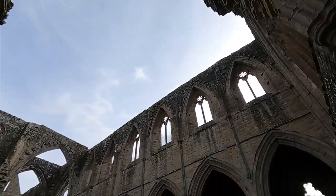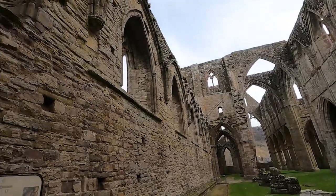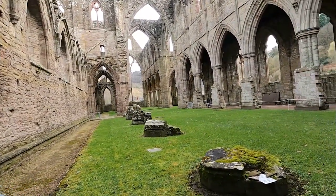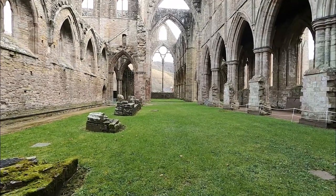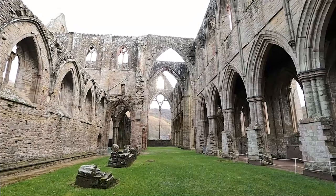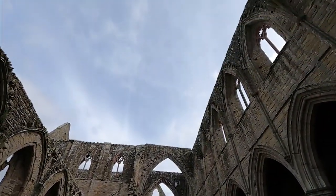Maybe that's affecting the way I see it, but it just seems very big. You can see all the windows along there. I can see where a fabulous stained glass window would have been, but I think that's just as gorgeous without the stained glass, seeing all that scenery behind it. And then up, over the arches, and into the sky.